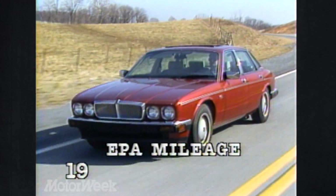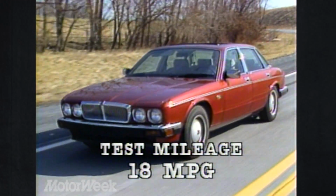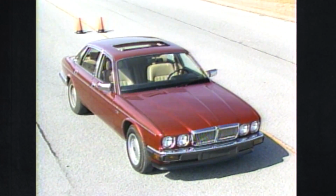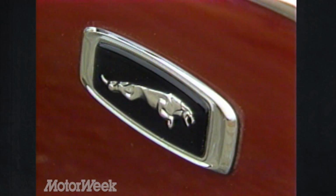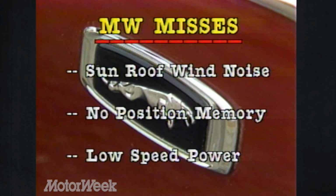The EPA rates the Jaguar XJ6 at 19 city, 29 highway. Our own figure was slightly less at 18. And what about price? Well, it begins at $40,500. Our top model Vanden Plas will set you back $44,500. That's expensive, sure, but still thousands cheaper than all of its competition. But the best thing about the XJ6 is ride and handling, followed by interior comfort, braking performance, and overall good design and value.